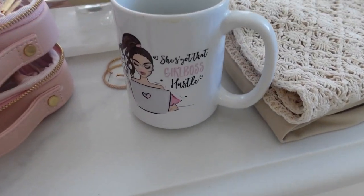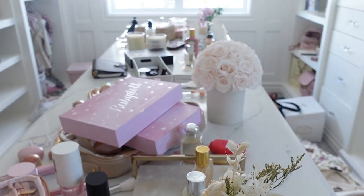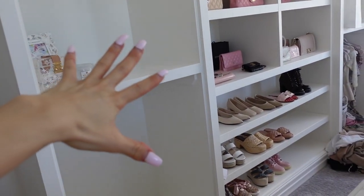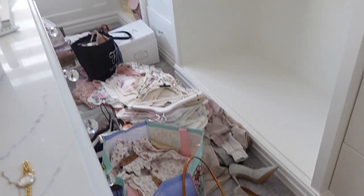I had myself a little tea, almost done, and the whole island I'm going to clean and organize too. I'm taking everything from this side, spring clothes, organizing it to put it all here, and then also moving bags and stuff over here because I haven't done that in a while and I really want to just revamp my closet.